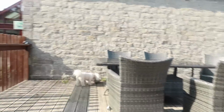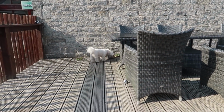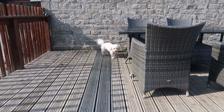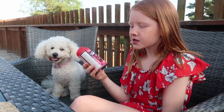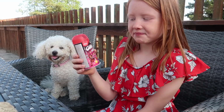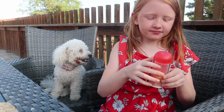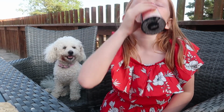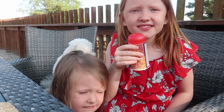Prinny's just tucking into some water, and I absolutely love that we can bring Prinny with us. Prinny, you got a wet beard. What did you go for, Esme? I went for Calypso shots. Are they your favourite? Yeah. Do you know why I think they're your favourite? Why? Because when I went into labour with you, that's the only thing I could eat. Did you know that?